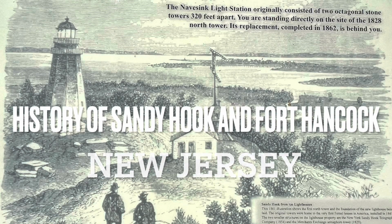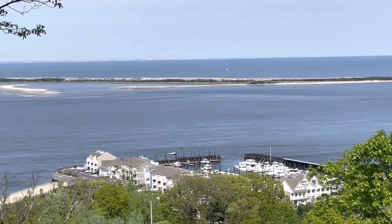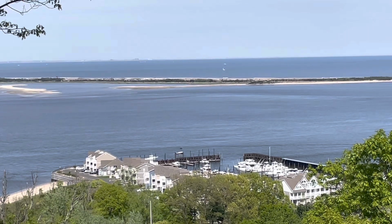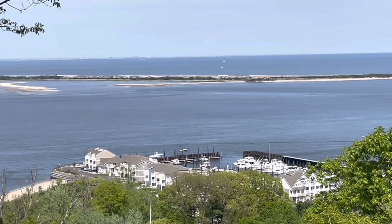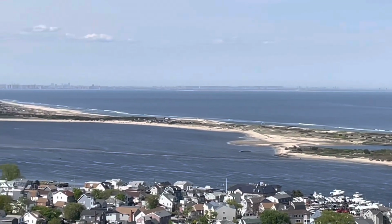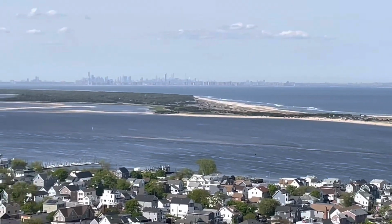History of Sandy Hook and Fort Hancock. Military history of the Sandy Hook Peninsula expanded along with the nation itself. See the timeline page for important dates.